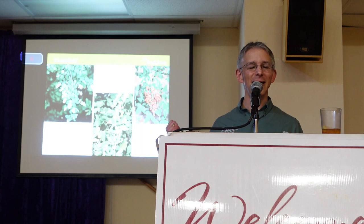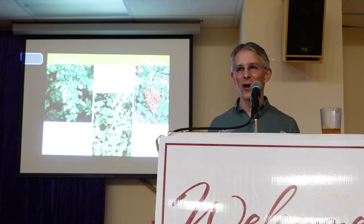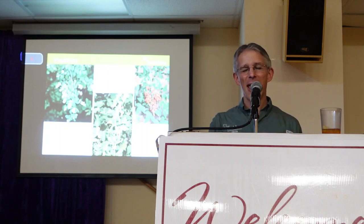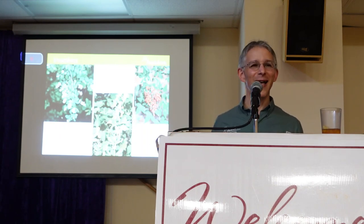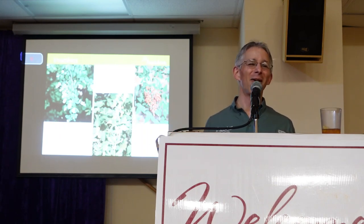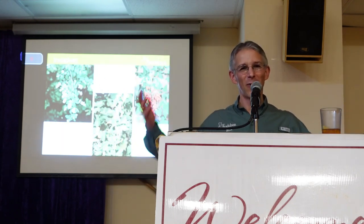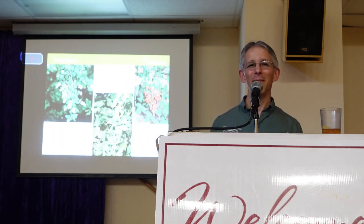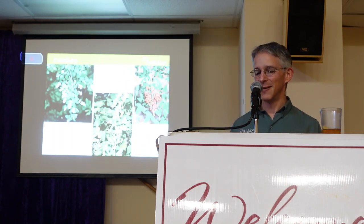If you've got honeysuckle, if you've got privet, kill it. You've got to cut it down at the base, paint the stump, and probably do that multiple times. And also, once you've taken out the parent plant, you're going to release all the babies that were hiding in the soil. They're going to all come up. So it may take time, but you've got to control the invasives.